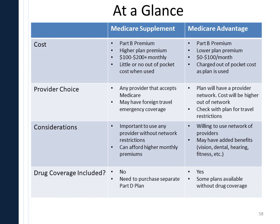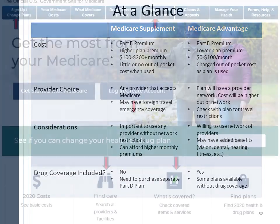So Medicare supplement plans are very important for folks who do not want to have to deal with a network or be restricted in who they use, and who can afford to pay that monthly premium. People who get Medicare Advantage plans are okay just using the network of doctors and hospitals that the plan provides, and they might be attracted to added benefits such as vision and dental. With drug coverage, you don't have that with a Medicare supplement insurance plan, so you're going to have to purchase a separate prescription drug plan. With Medicare Advantage plans, most of the time your drug coverage is going to be included.